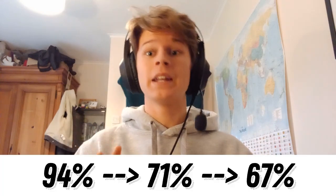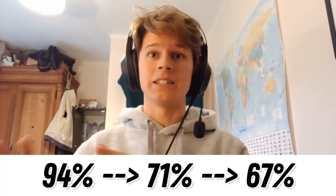And it just kept falling, from 94% in the first set to 71% in the second, and 67% in the third. So in the end, RBA had almost fully neutralised the one weapon that Rublev was leaning on more so than any others.